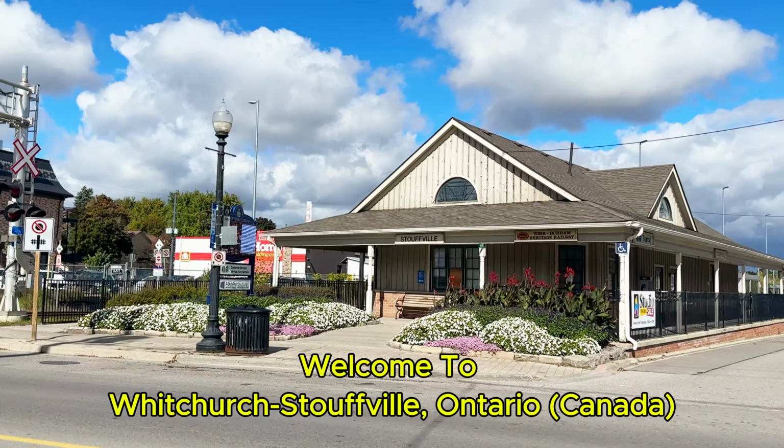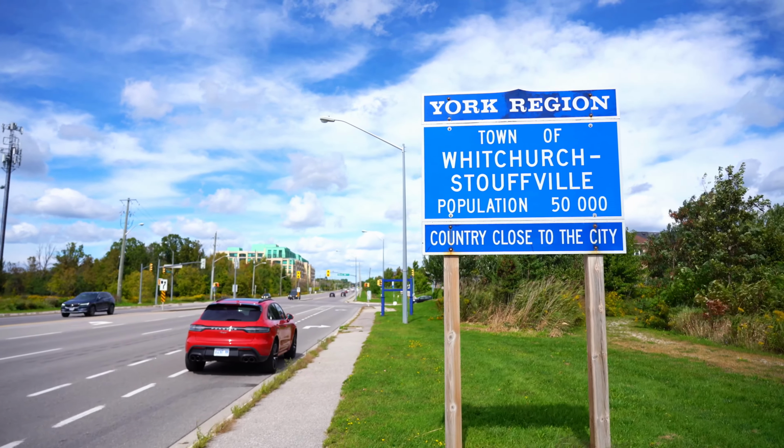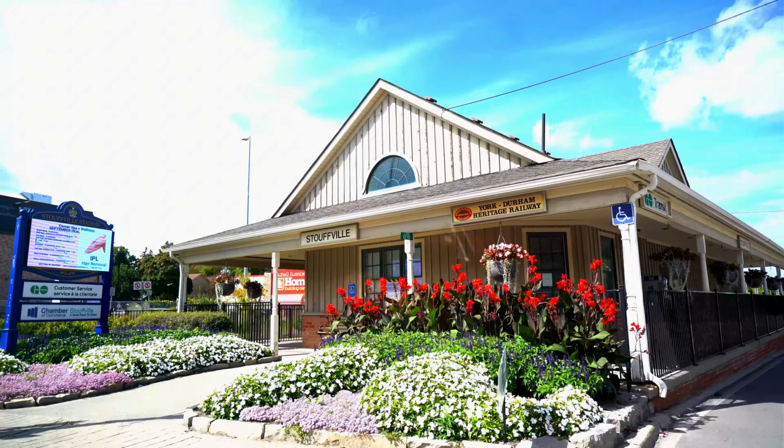Another reason I'm very excited is that this is also my hometown. And Stouffville, they say, is country close to city. It's not country any longer. It's become a city. Check it out.